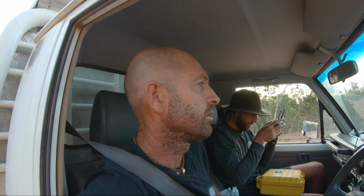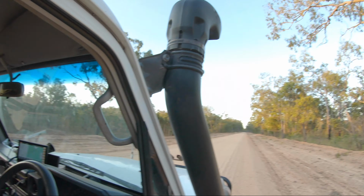Wild-looking creature, eh? They're a feral pest, really. They do a hell of a lot of damage to the swamps and all the waterways. I'm not into shooting. A lot of people shoot for sport and get some good photos with them there. I know they're a pest, but yeah. Oh, you got the kites. The kites are on you too.